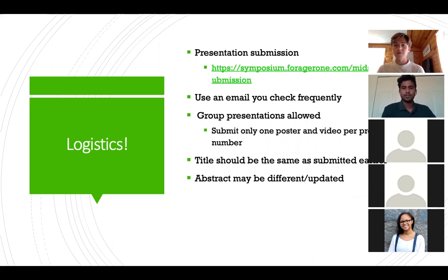And then group presentations are allowed also. Just make sure you submit only one poster and one video per presentation number. So if you have a group of 2 or 3, it's just a group of you submitting one poster. And your title should be the same as you submitted on My Spartan Story when you registered. But your abstract can be edited.